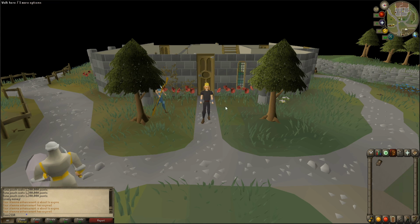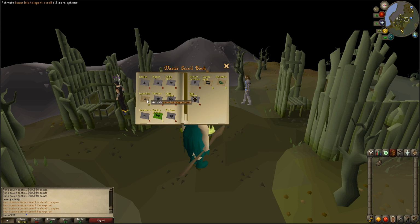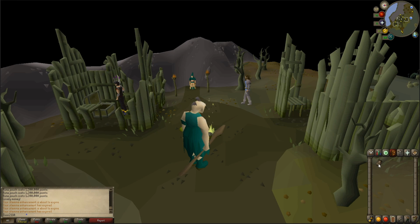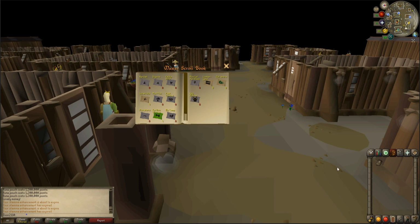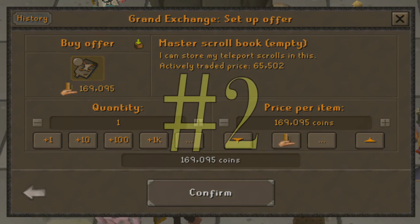Not only does this book have a nice interface, it's also useful to have when doing clue scrolls. If you were to store all your teleportation scrolls into this book, it would save you 12 bank or inventory spaces. This book can be obtained from clue scrolls or by purchasing it from the Grand Exchange for 170k.